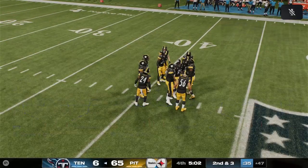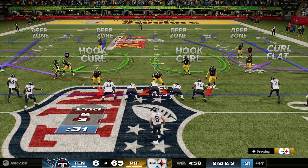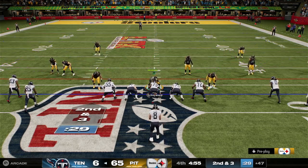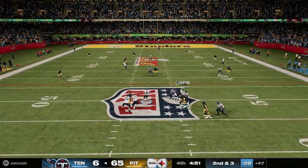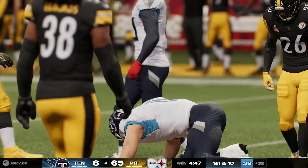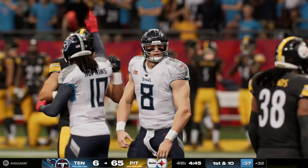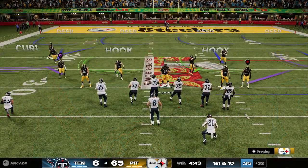Real effective running the football. No one open, don't force it. Just get what you can, and that's what he's done very well in this game. Here's Levis. And Levis with a smart move, sliding down after picking up the 1st. That one good for a pickup of 15 for Tennessee.